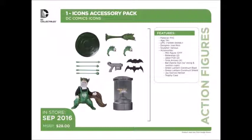Then we have a Green Lantern Construct Blast, which I guess is this thing here. And then the shield is attachable. But I presume you can use that just by itself. Then we have Jay Garrick's helmet in a trophy case, which is rad. I wonder if that's going to be removable. I don't know. I presume they're just going to be doing little fun things like this.